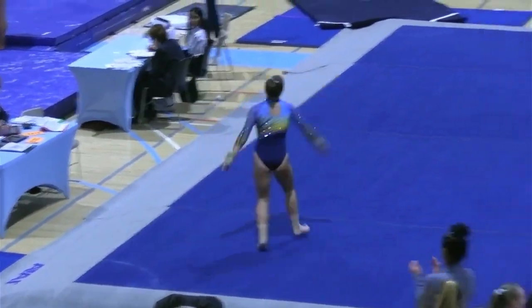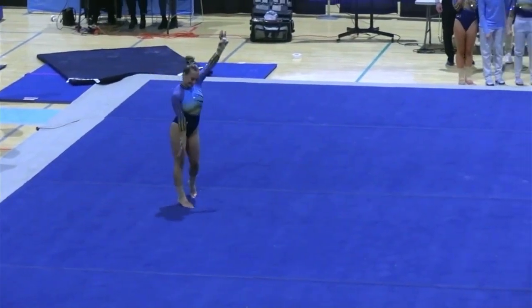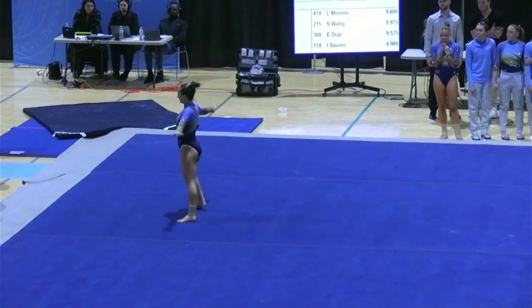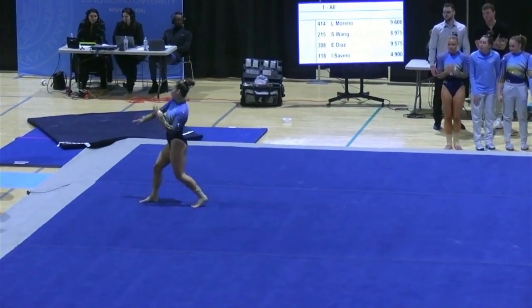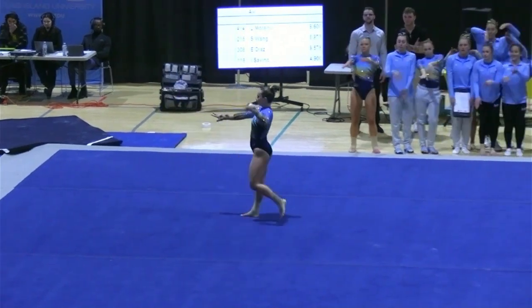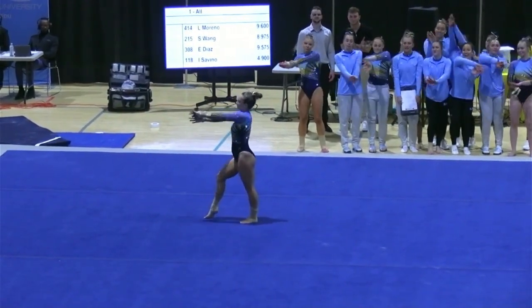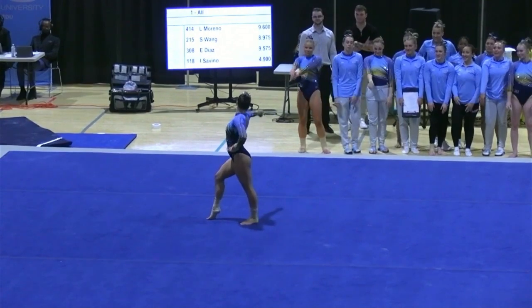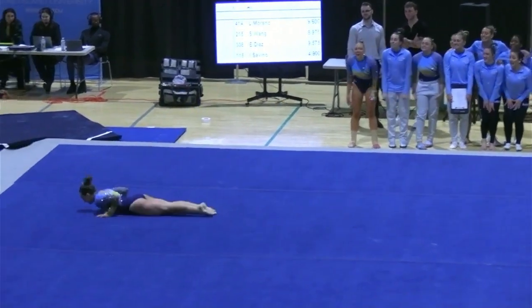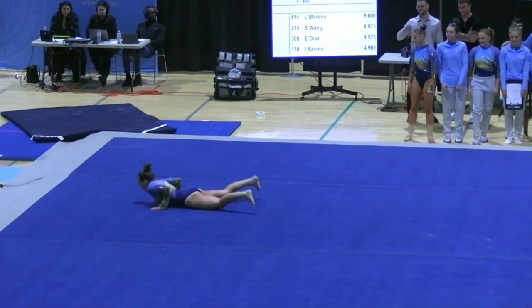Beautiful double pike. Gorgeous. I love her double pike. I always have. It just floats. Yeah, she gets such good elevation and really hits that landing every time. It's always so nice when you see the gymnasts have full control over their movements and their tumbling passes.